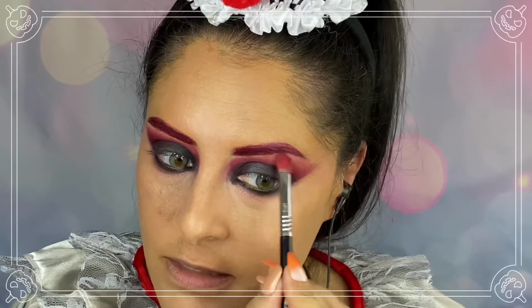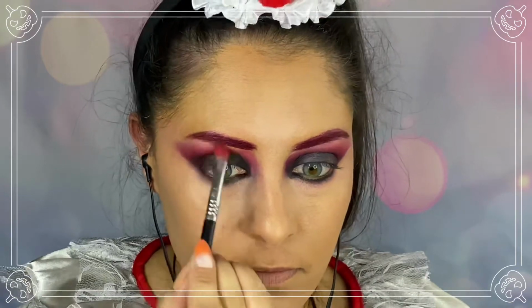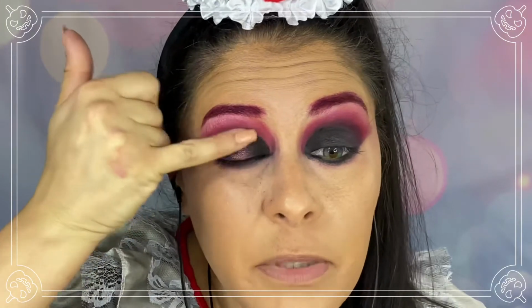And I'm going to take this Kat Von D Alchemist palette and take the shade Pink Opal and highlight underneath the brow bone. I'm going to grab a red shimmer and just kind of place that on top here. Nothing too fancy.